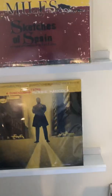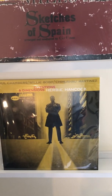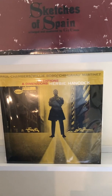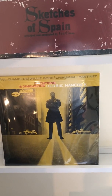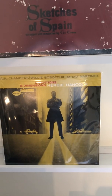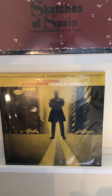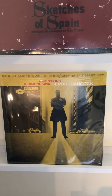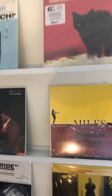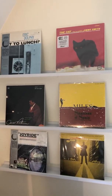And lastly, Inventions and Dimensions, which you can pick up on Discogs for about €18. Herbie Hancock, iconic release, absolutely iconic release. Mastered at Coherent Audio, pressed at Optimal on the Blue Note label. That's still available. I think you can even get that on the Blue Note website. It was part of the 80th anniversary release. Great sounding record. All of these you can pick up for less than €25 somewhere.